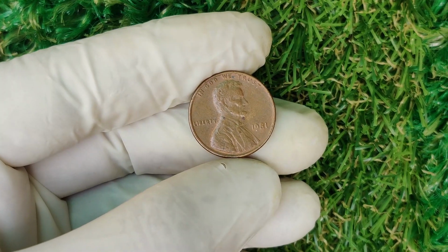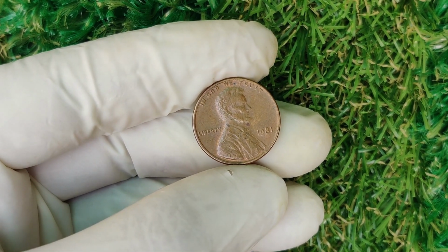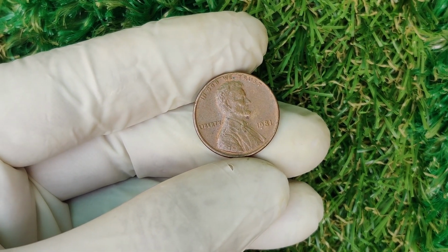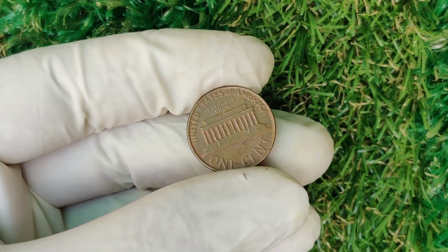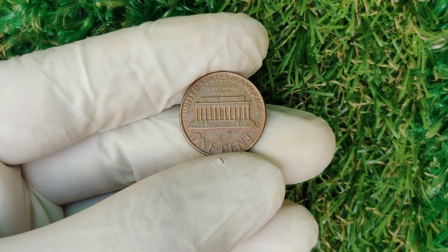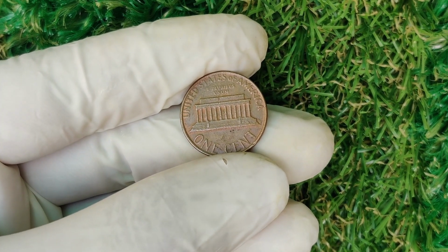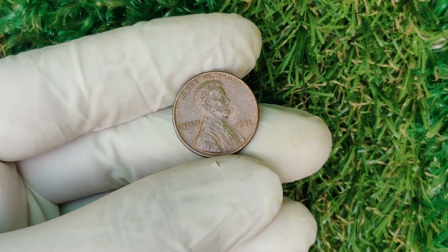We're talking about an elusive 1981 Lincoln cent with a peculiar twist, a mink mark. Now, you might be asking, what's a mink mark? And how can a regular penny from 1981 be worth $1.4 million today? Well, buckle up because we're about to explore the fascinating story behind this coin and why it's shaking up the coin collecting world.